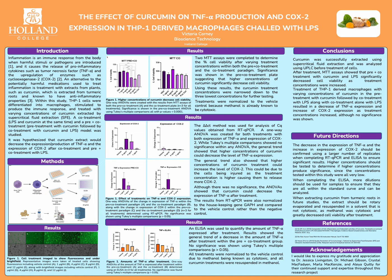The delta-delta CT method was used for the analysis of Cq values obtained from RT-qPCR. A one-way ANOVA was created for both treatments with both expression of TNF-α and COX-2. While Tukey's multiple comparisons showed no significance within any ANOVA, the general trend showed the higher concentrations of curcumin could decrease the level of TNF-α expression. The general trend also showed that higher concentrations of curcumin could increase the expression of COX-2. This could be due to the cells being injured as the treatment concentration is higher, causing them to release more COX-2. The results from RT-qPCR were also normalized to the housekeeping gene, GAPDH, and compared to the vehicle control rather than the negative control.